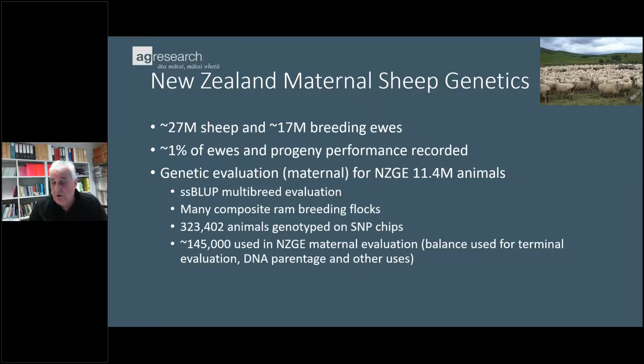And there are many composite ram breeding flocks, although most of them, if you look into it, have a Romney base. Currently about 320 odd thousand animals have been genotyped on SNP chips, not DNA parentage, actually SNP chips from which DNA parentage might be derived as well. And about 145,000 of those are used in the maternal evaluation. That's because the composition of the breeds is so diverse that we have to restrict which animals' genotypes we use for the maternal evaluation, and the balance are used for the terminal evaluation or other things. Next slide, please.